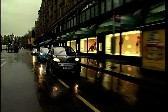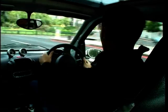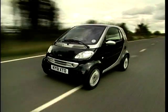The Smart looks to be a smart buy, but think carefully about what you need your car for. It is great for running around urban environments, but it is only a 2-seater. There's a tiny luggage space, and it really is very noisy on the motorway.